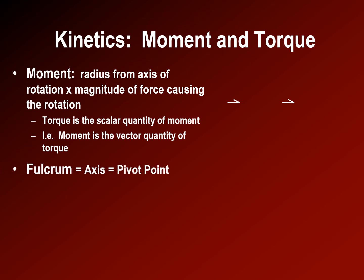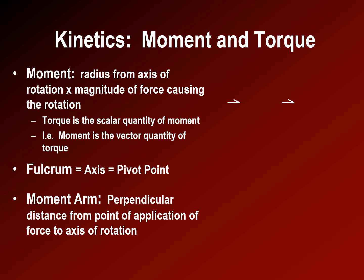So for both moments and torque, in the definition that we're going to be thinking about over the next couple of semesters, you have a fulcrum, or an axis, or a pivot point, which is usually a joint axis. And the moment arm is the perpendicular distance from the point of application of the force to the axis of rotation. This is a really important idea, so we're going to be spending a little while thinking about it over the course of the next few lectures.